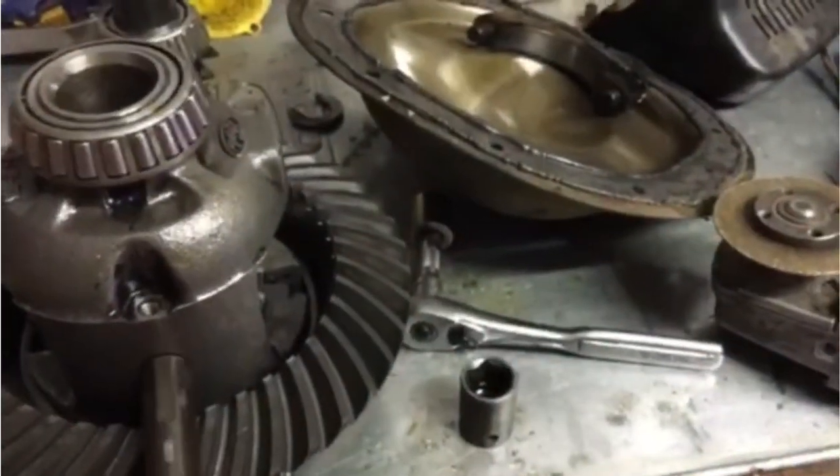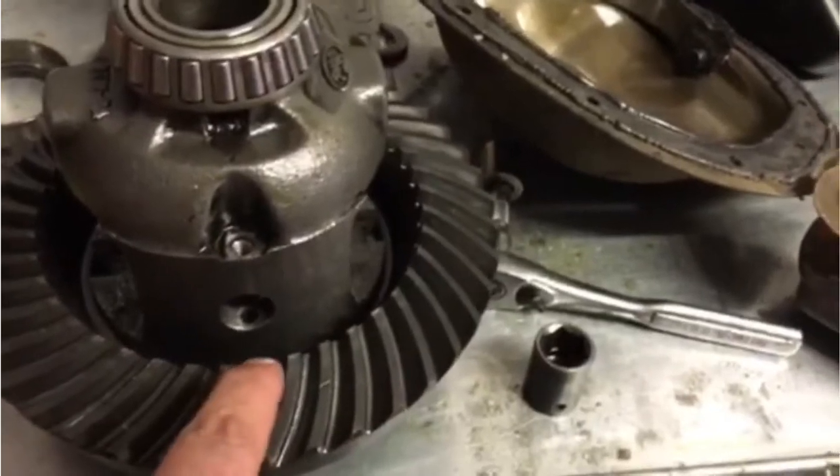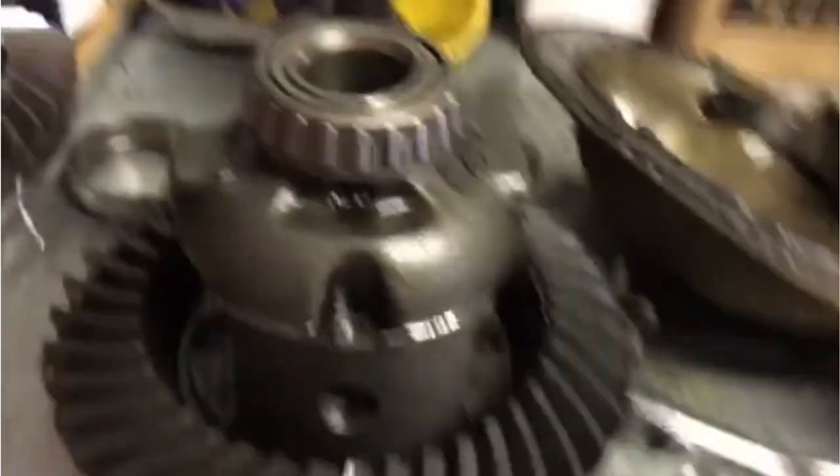So what I did is I took a grinder and took a little bit of material off of that tooth.